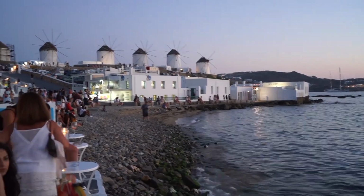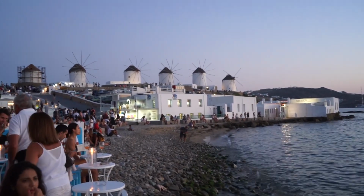While we were at dinner, we were sitting in Little Venice. So we had a view of Little Venice and also the windmills, which was amazing for sunset. So now, our bellies are full, so we're just going to walk around the old town for a little bit more because we didn't get enough of it today, and then head back to bed.